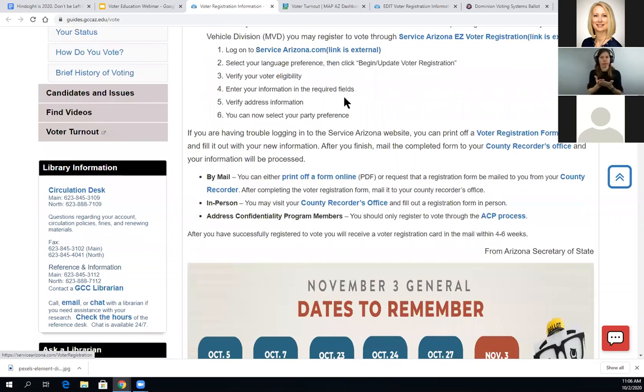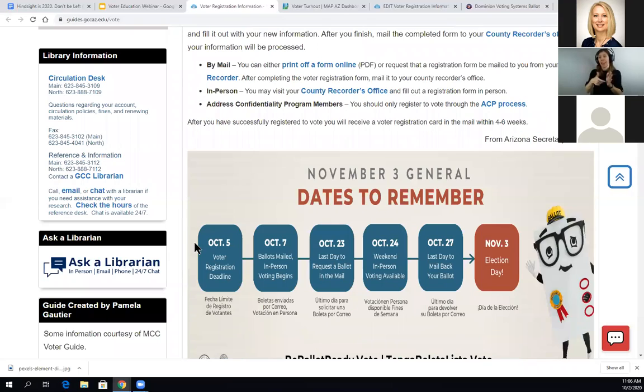If you do not have those, you can print off a form online or go in and request one from the county recorder. And then once you complete that, you need to mail it to the county recorder's office. And that needs to be mailed by the deadline for voter registration, which is Monday. So it has to be postmarked by Monday.